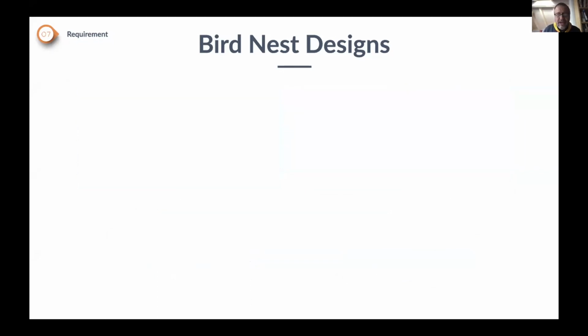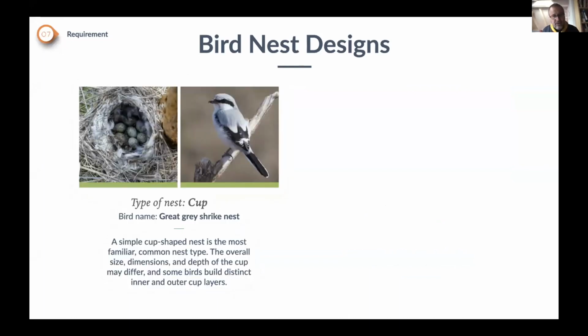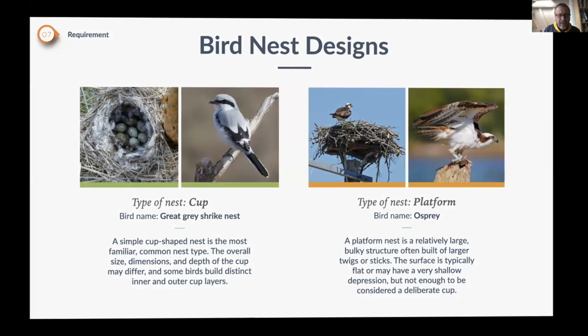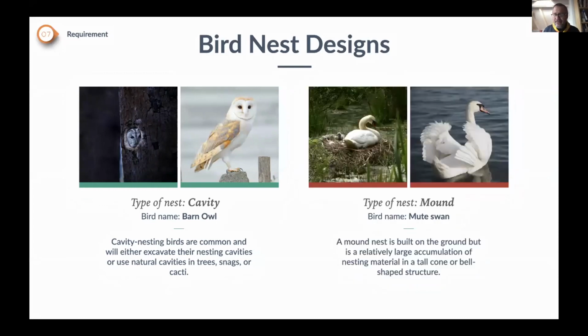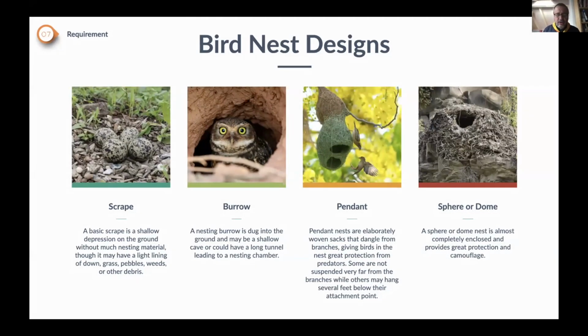I'm going to show you again the two previous ones. Okay, so you have the cup with the great gray shrike nest. You have the platform with the osprey. You have the cavity, that is the barn owl. And then you have the mound, that is the mute swan. Okay, there's other four, but we are out of time. So I just want to mention them: scrape, burrow, pendant, and sphere or dome. These are the other four designs.